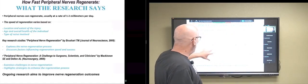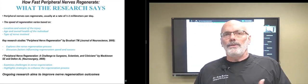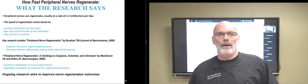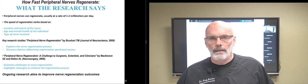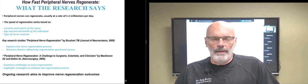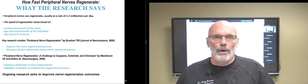So let's go through. There's your chart. And then here, this is what's important. Here's the research on how fast peripheral nerves regenerate. And most doctors don't even know this. These nerves regenerate about 1 inch a month, according to how much nerve damage they have and all of that. But just look at where your spine is and where your foot is. For most people, that's probably going to be 2 feet, 3 feet, maybe 4 feet. Unless you're very short, it might be 18 inches. But my point is, that is a long nerve for most people.